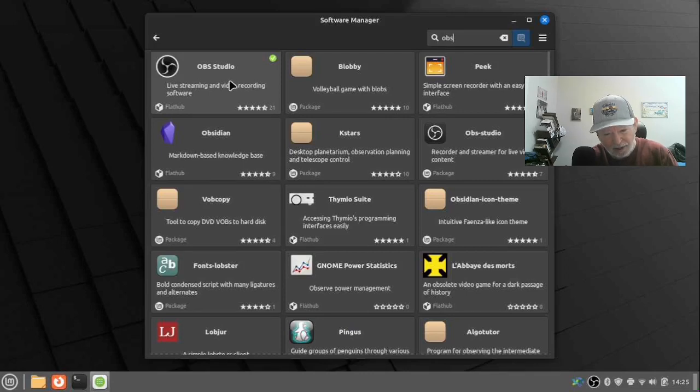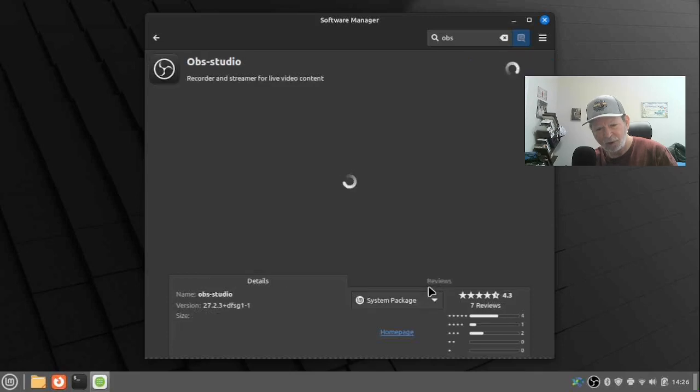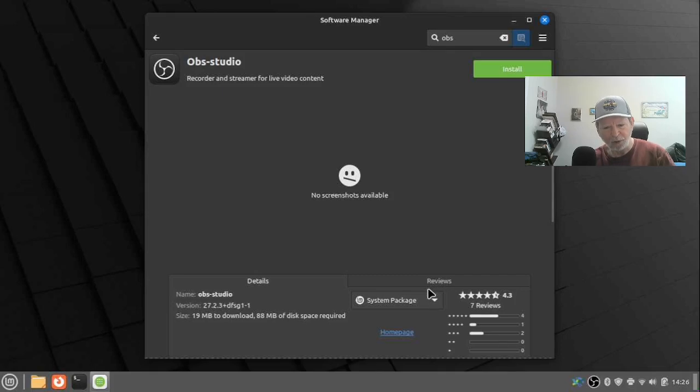Now, you see they tell you all along here, Flathub, package. They tell you what it's going to default to when you try to install it, what it's going to pull from. And in some cases you might say, I don't want Flatpak, I want the package manager, from system repositories. You can choose system packages if you want a system package on it. Pretty cool, huh? It'll pull up system package and screenshots available, and you install it from your system package manager if you wanted to. That's another cool thing.